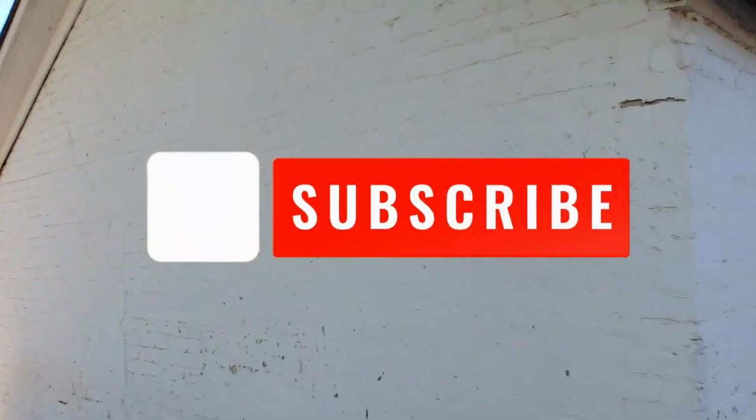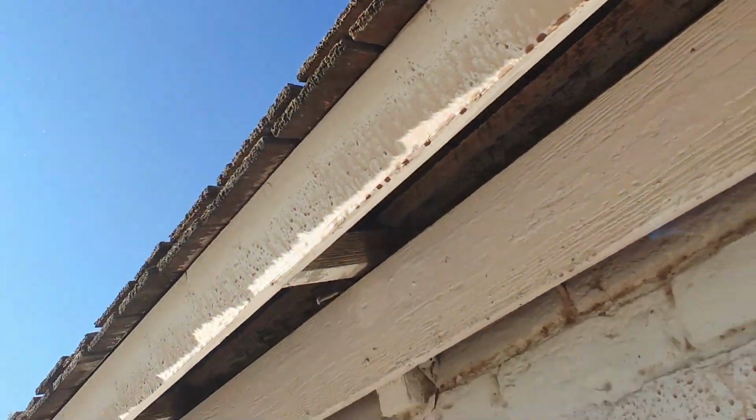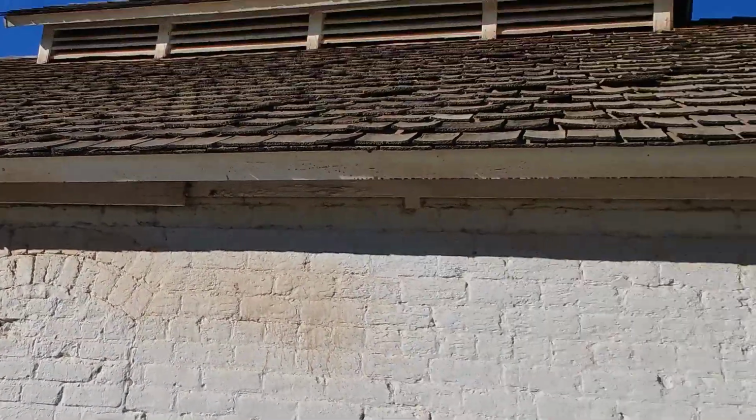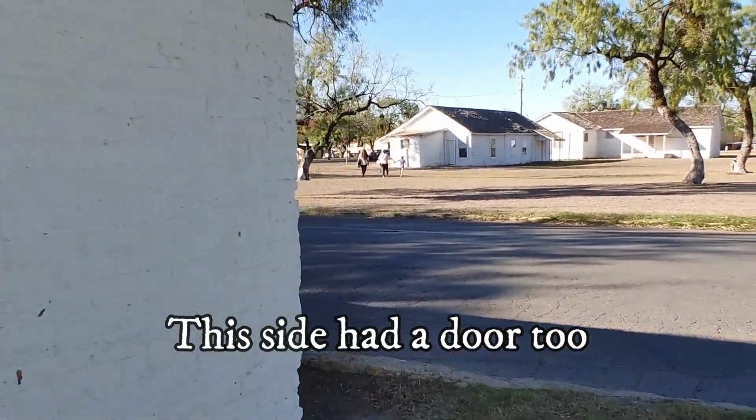I come around to the back. You can see underneath the soffit. Let me see if I can get under here. That was actually open. And then on this side here too, you can see that there used to be a door right there. That's closed in because it has a little arch on the top. But share down in the comments what you think this building was used for. We'll see if you're right.